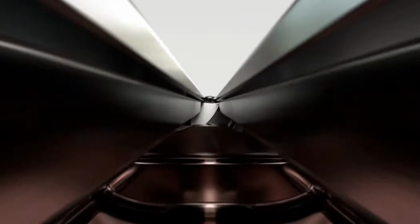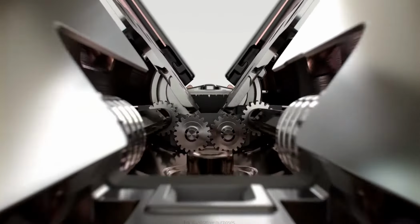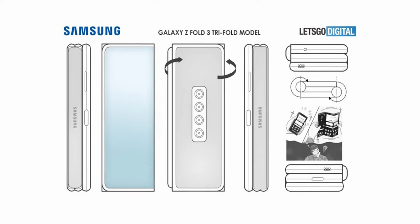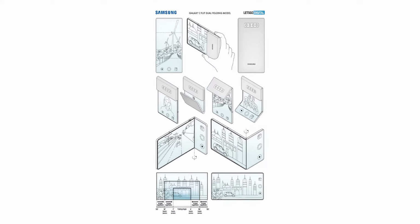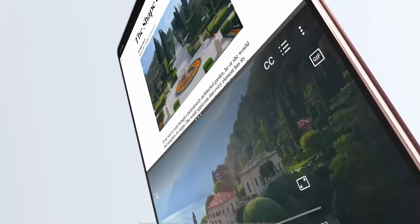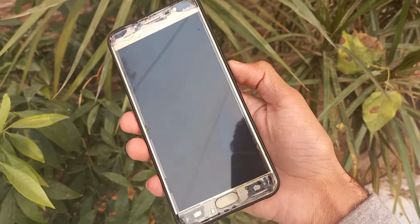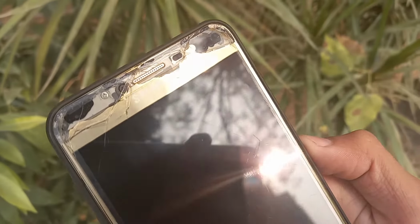Apparently Samsung is working on 3 more foldables, which are Galaxy Z Fold with dual fold, Galaxy Z Fold with trifold, and Galaxy Z Flip with dual fold, and all of them are very exciting. Not to mention I won't be able to afford any of them. Hell, I've been using a broken phone for like months now, but for the sake of knowledge, let's jump in.